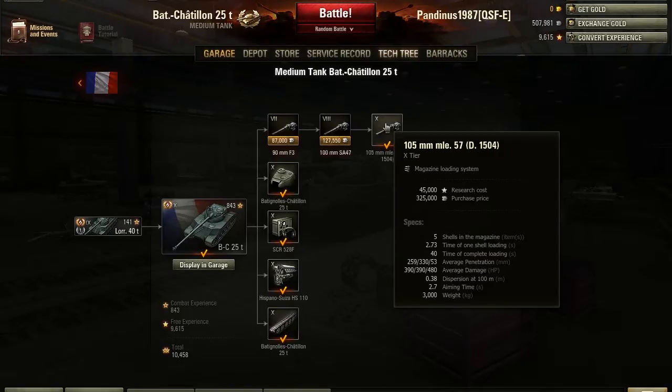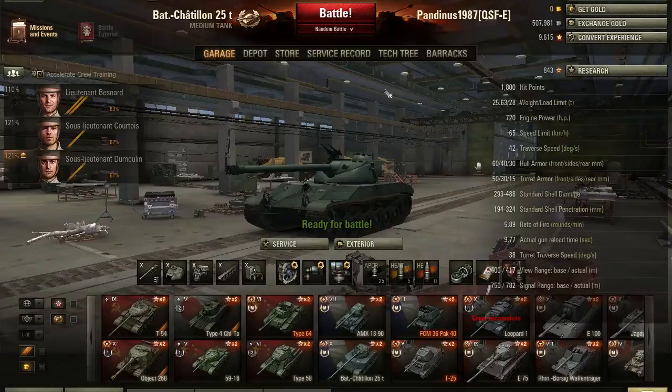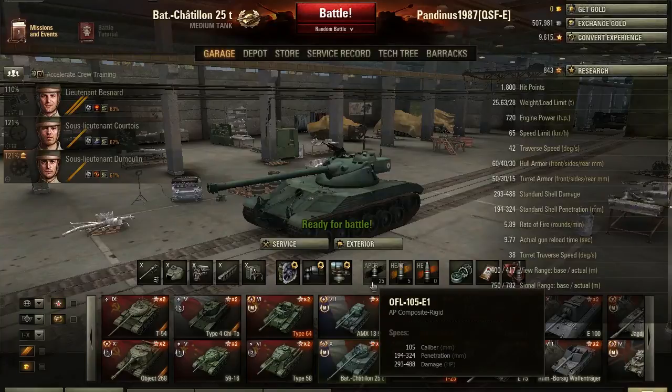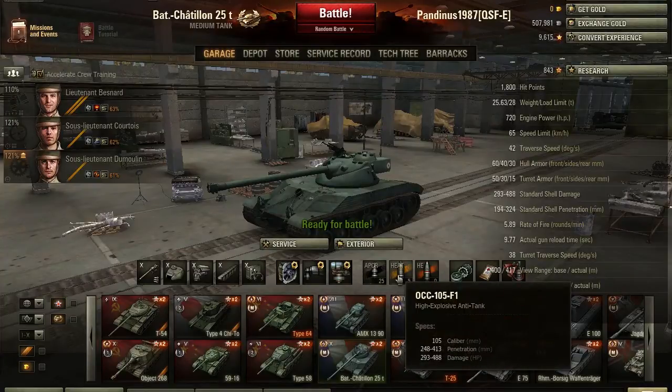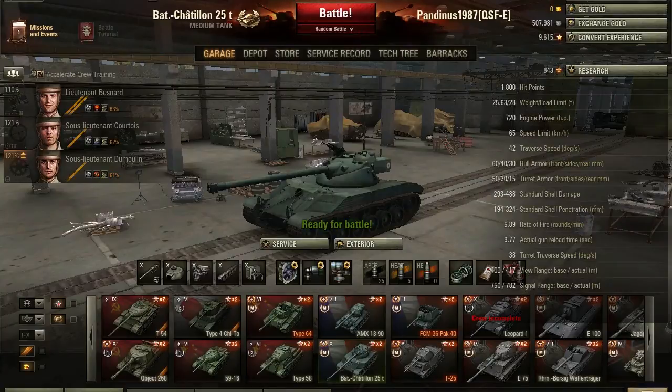259 average penetration with APCR. Yeah, the Batchat is using APCR as its regular ammo, which we can see from over here. I am carrying 5 clips of APCR every time and only 1 clip of HEAT. HEAT has 330 average penetration. The average damage on the 105mm gun is the same as for all 105mm guns, it's 390.